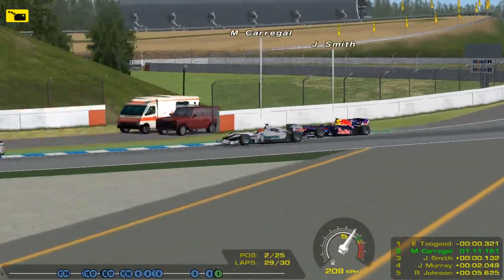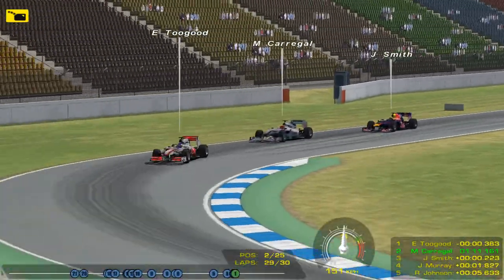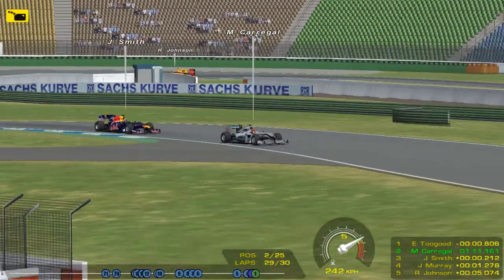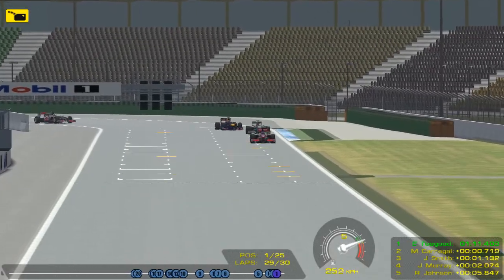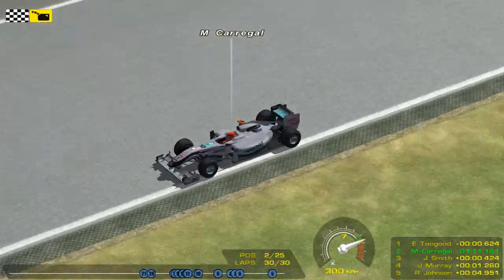And now Smith sends it. He's still close and into Zach's curve. I'm losing my voice here. Carrigal is in 2nd place. Smith sends it. He's defending from this Red Bull here, who's getting very aggressive. Evelyn Too Good looks like she's going to hold on. Yeah, Too Good did it. Too Good wins. And she puts right the mishaps of Jerez by winning the German Grand Prix for McLaren.